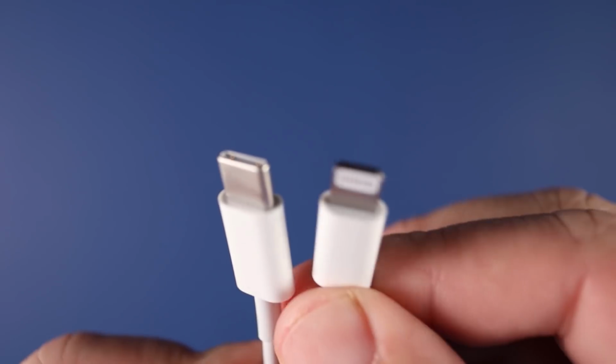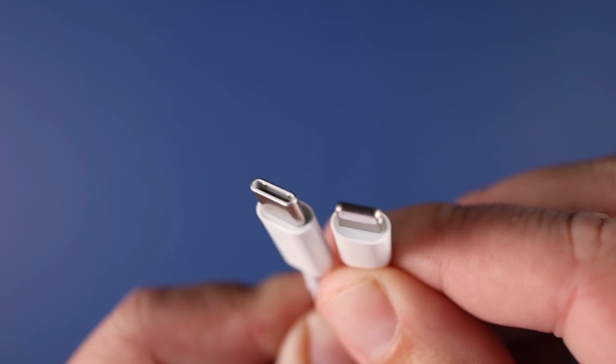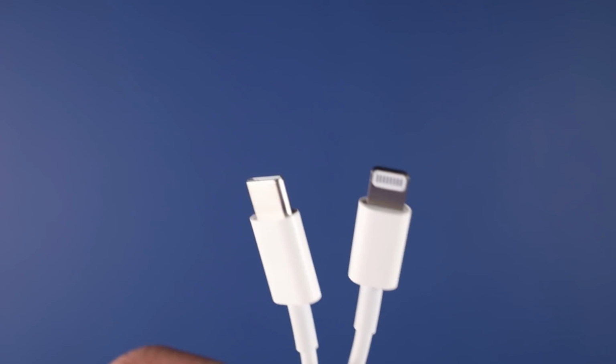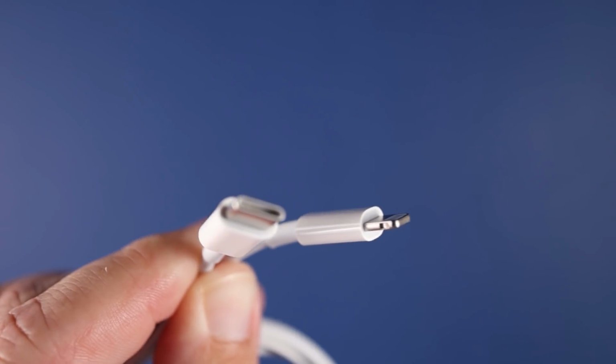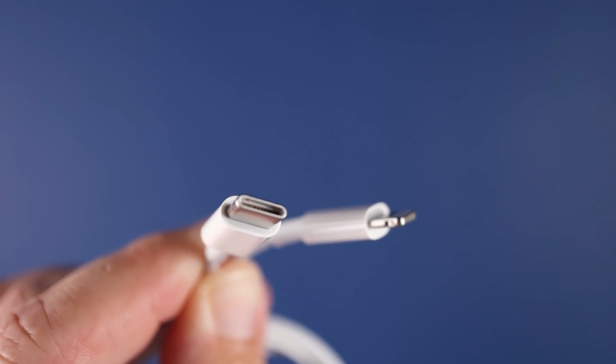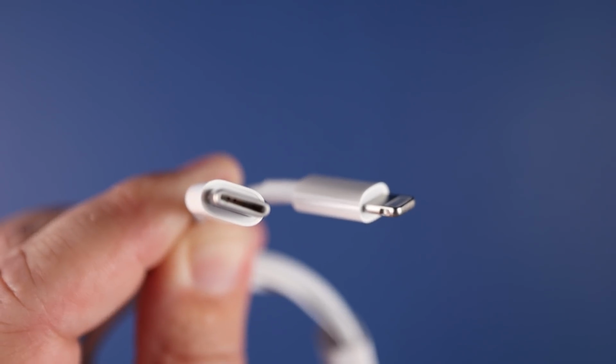Now, as far as the charging cable goes, this is an interesting choice because it is a Lightning cable on one side to be able to plug into the charging case to charge these, and then on the other end you have USB-C. So you're going to need to have a charging block that has USB-C input.